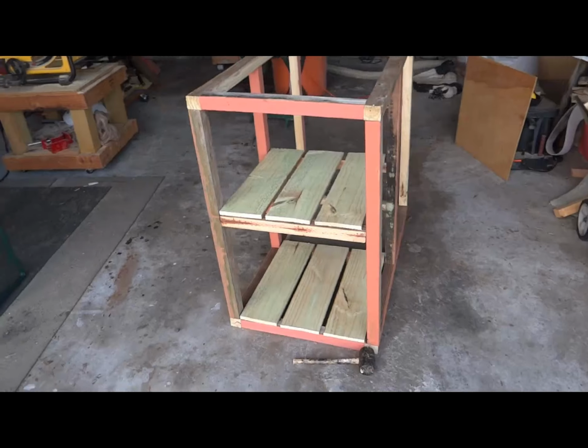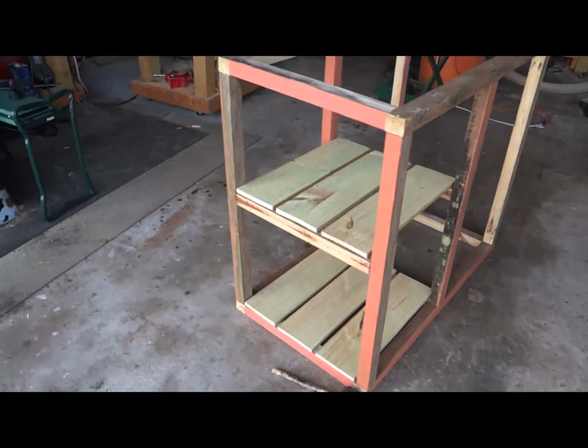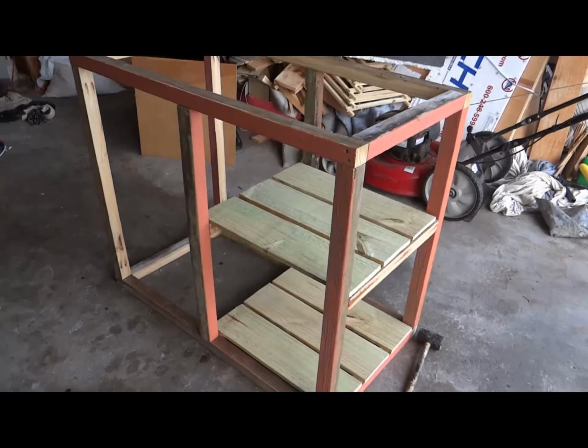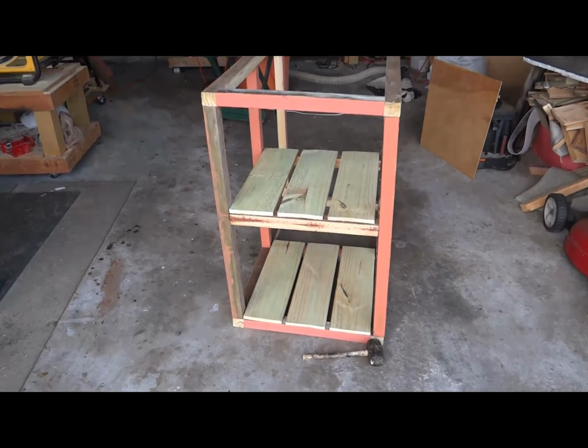So far, everything looks good, so I'll stop here to begin the process of sanding down the frame, in addition to getting more wood to make the sides, and then decide how I will make the cabinet doors.